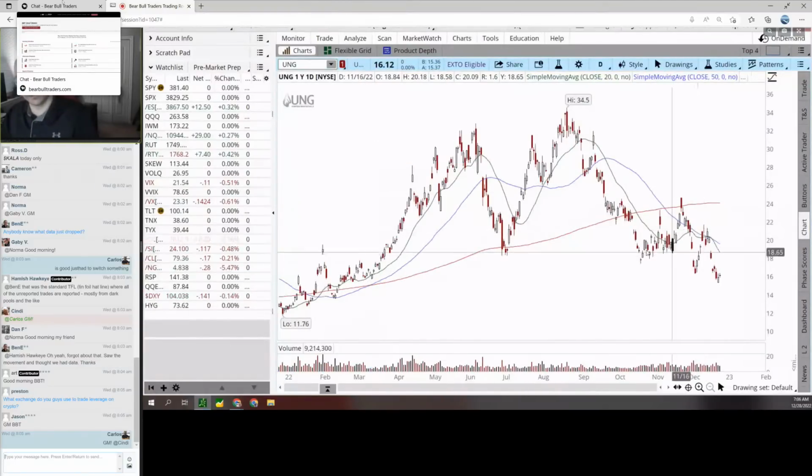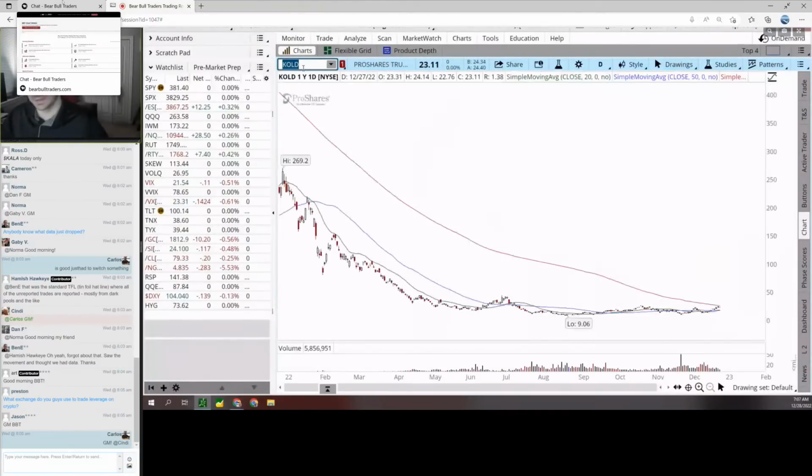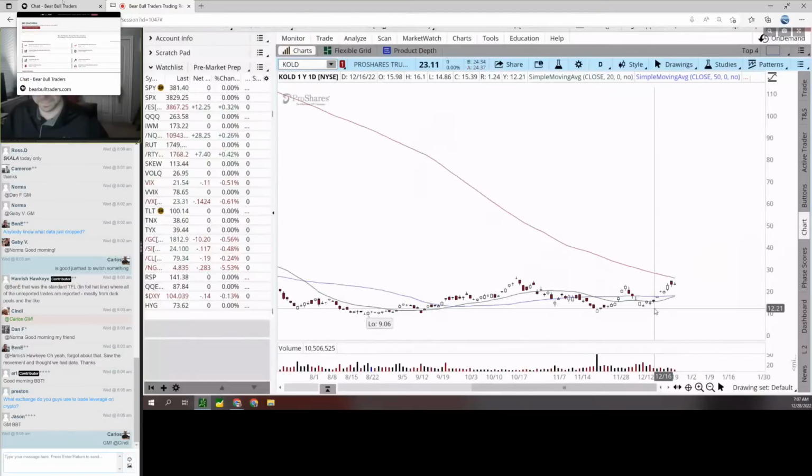UNG tends to be a classic and a favorite, but a lot of people also shift into the leverage products. Boil and Cold tend to be the two that most traders focus in on. So fairly liquid products, but depending on your trading style, you often want momentum if you're going to go to the leverage ones.